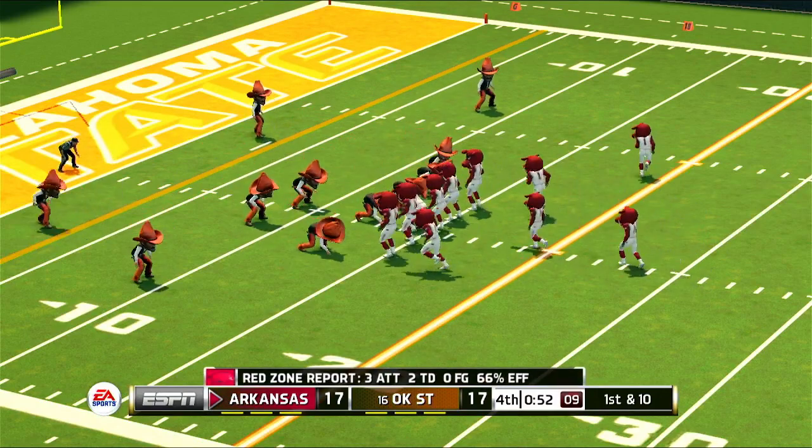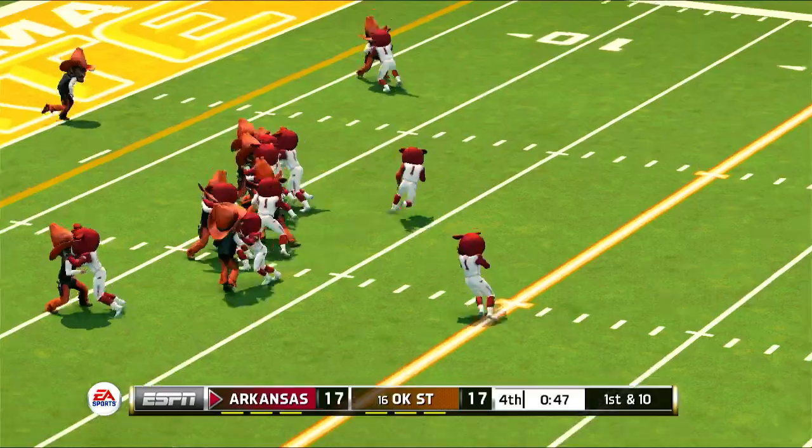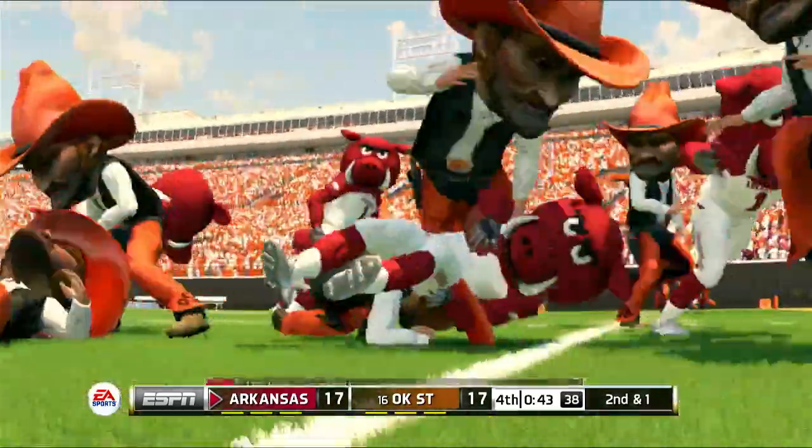Down he goes at about the 5-yard line. Great job by the running back, and that's a gain of 9. That brings up second and 1.